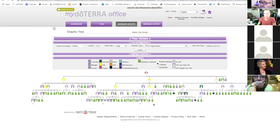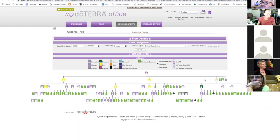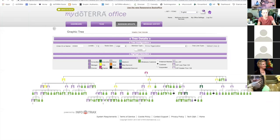Okay, so green means they're wholesale customers. Purple means they're wellness advocates. And then the colors start changing as they hit rank. So I can see here that she's got these yellows. Those are elites. So our goal now, tomorrow, or by the end of the day, Liz is going to be silver. I'm excited about that. But my next goal is to get her to gold, which means that I want these 3 people to be purple as premiers, that kind of hot pink color. So now we're working on that. So when I log in, at a glance I can see where people's ranks are just based on what color they are, and it helps me strategize.